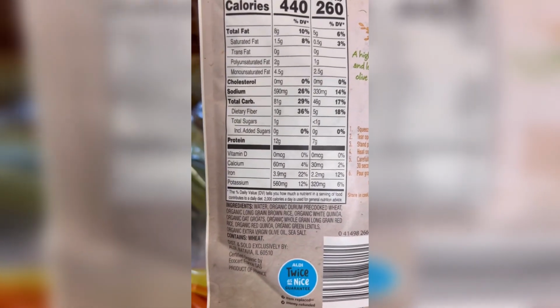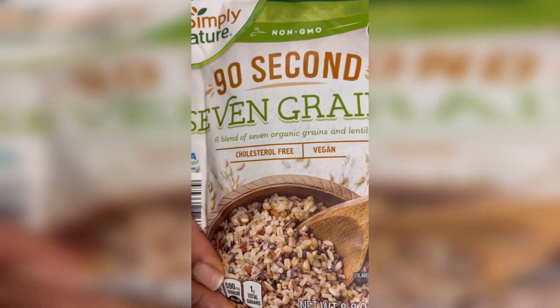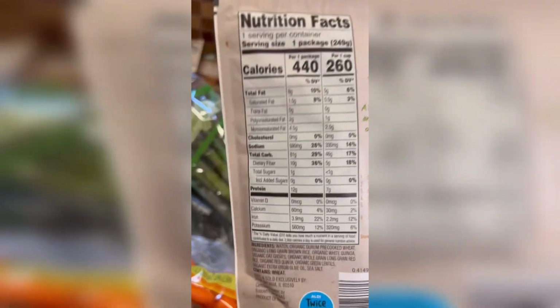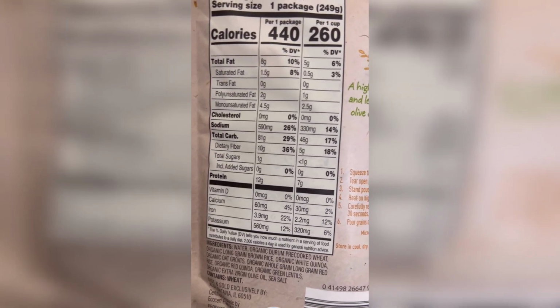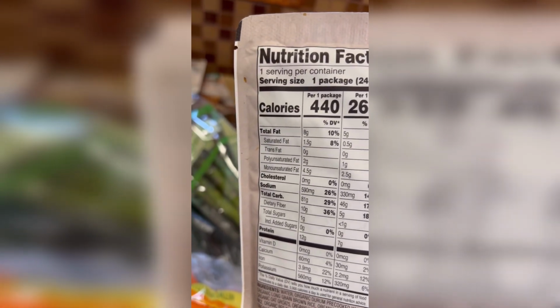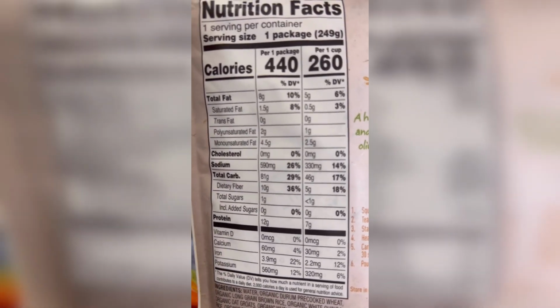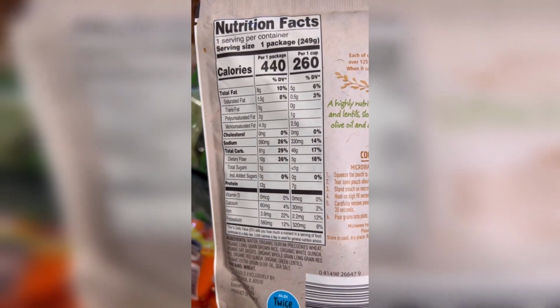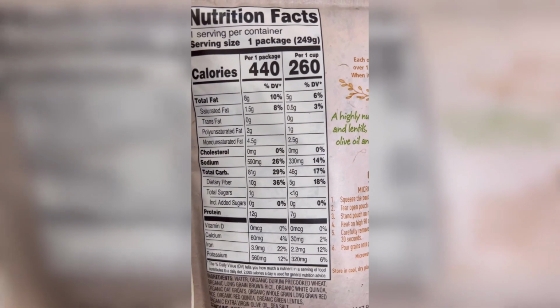So, this is basically what it's saying it is, the 7 different grains and lentils. It's definitely needed. And the serving, one package is a serving, that's the serving per cup. So basically, if I eat this whole package, I'm going to get 12 grams of protein. I'm always looking at protein as well. It's a little high in the sodium, if you can see, but in the carbs, that's what I'm doing. Let me look at these beans.